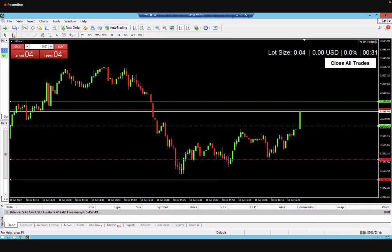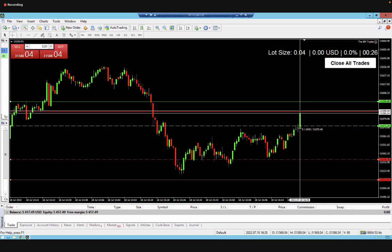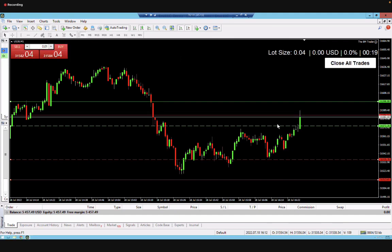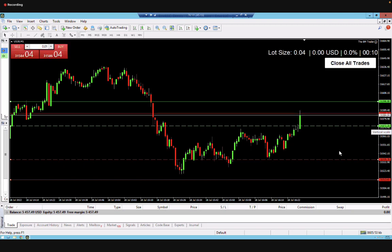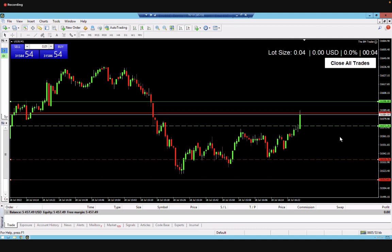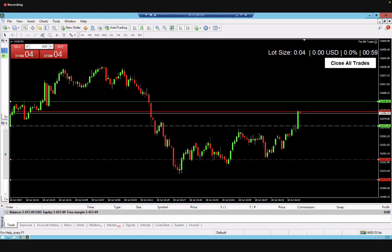Oh, that's a pretty decent move already. It's about a $20 move. People are pretty excited here before the market open. The key to trading is really being patient. The key to trading is not allowing your emotions to get the best of you.